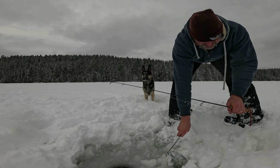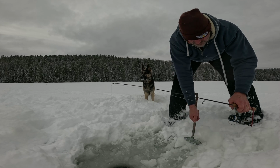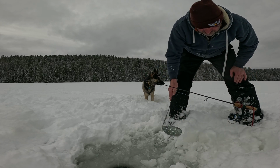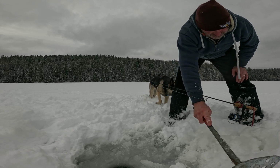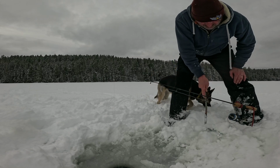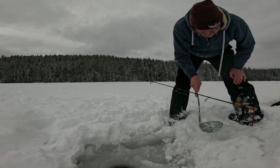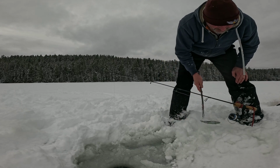Make sure that's packed in, because a 5 or 6 pound lake trout will pull that whole gear right in. So hopefully this is going to freeze a bit. It is a little chilly today. Still well below zero by about 6 degrees. So this should work.